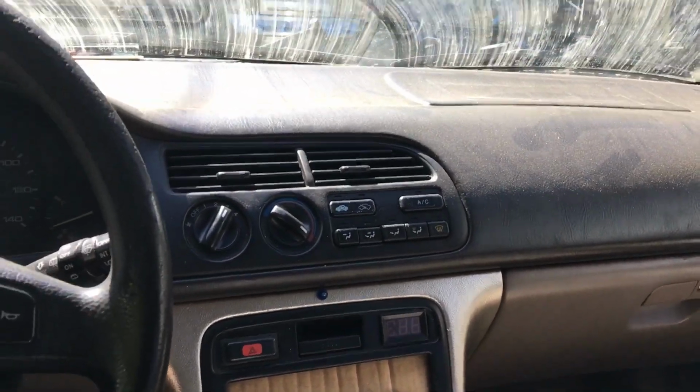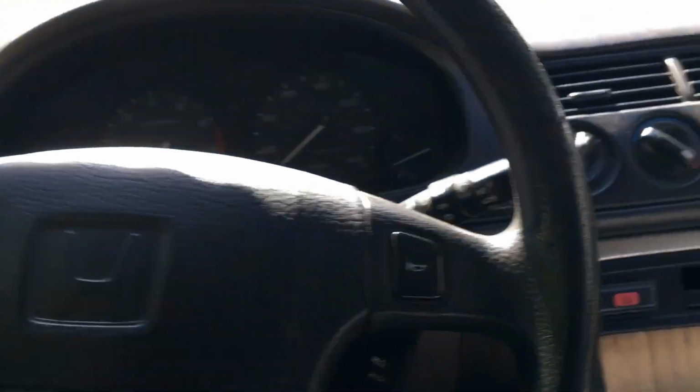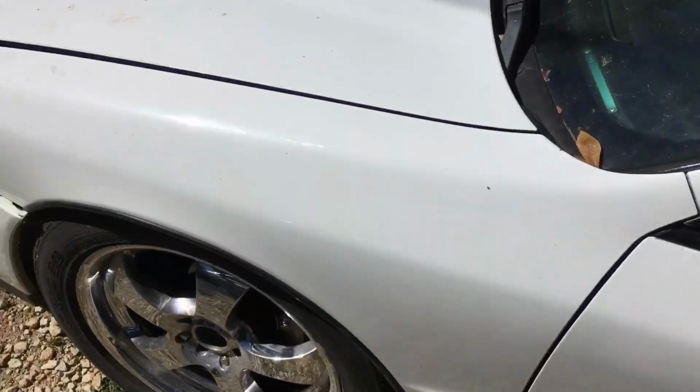But yeah, it's a pretty okay car. It's got its little problems, but overall, clean car. Paid $700. It did not pass California emissions. I had to deal with that. If you're from Cali, you know what's up with that.